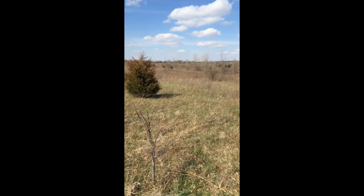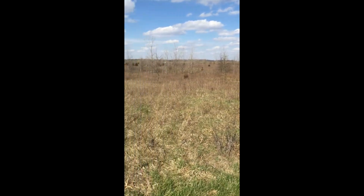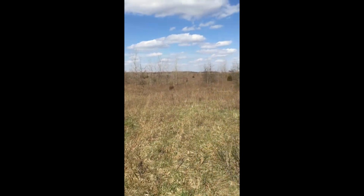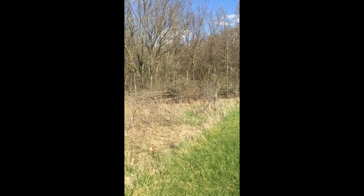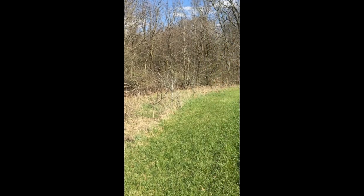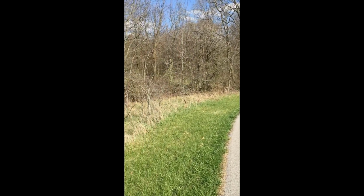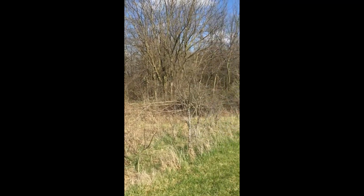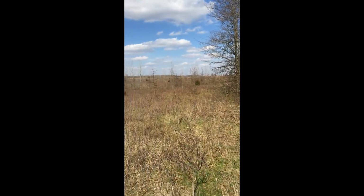We are at the state nature preserve known as Lawrence Woods. It is a pretty cool nature preserve in Hardin County, and it's got 500 acres of relatively old growth forest that we're going to see a small portion of today. It's rare in this part of the state to find a sizable forest of this magnitude that has not been extensively logged. There's some pretty old trees, some of which we'll get a glimpse of today.